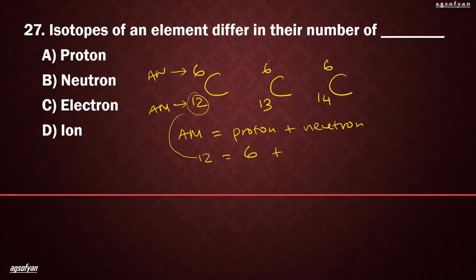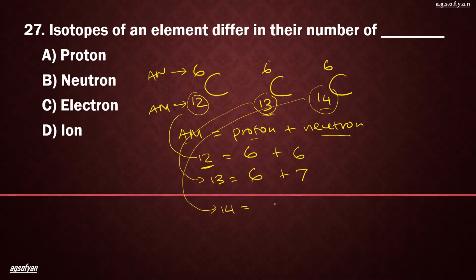So if we take this 12 over here, then the proton is always 6, right? So what is actually different over here between 12, 13, and 14? What makes that number different? The number of neutron. Yes, because that's the formula, right? Atomic mass is proton plus neutron. If you have 12, then the neutron will be 6. If you take 13, proton is always the same, 6, so you have 7 neutrons. If you take 14, proton is always 6 for carbon, then you have 8 neutrons. This difference is what we call the isotope, different in their neutron.